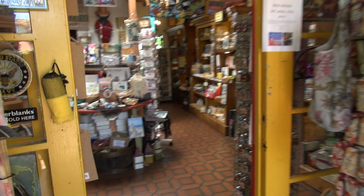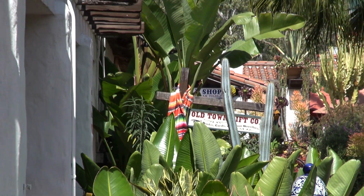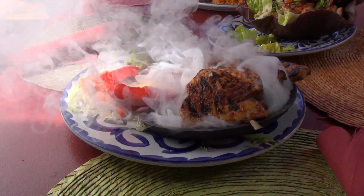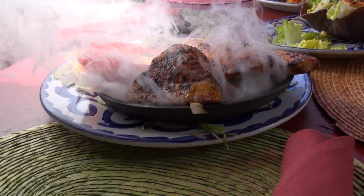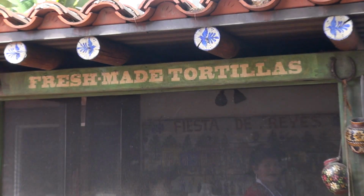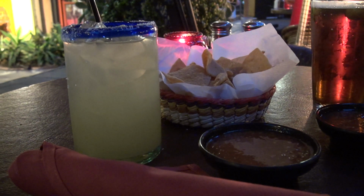Didn't I tell you? You can literally spend hours browsing shop to shop. This place is very cool. All the while, the wonderful smell of traditional Mexican food from Casa de Reyes fills the air. Traditional Mexican comfort food encompasses homemade enchiladas, tacos, flour tortillas, corn tortillas, every single thing made from scratch, traditional salsas, and we do it right here every day.